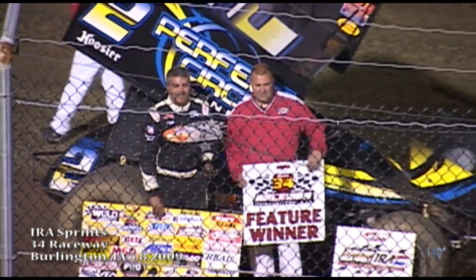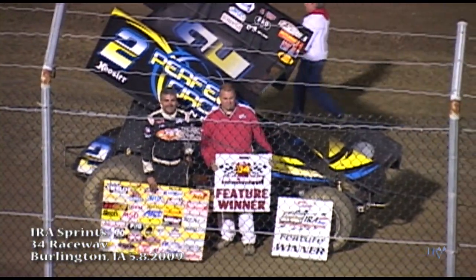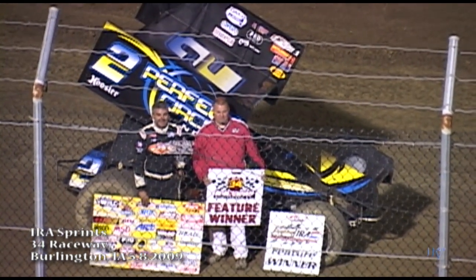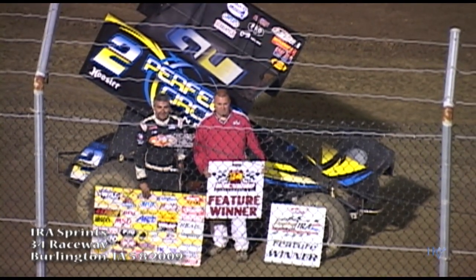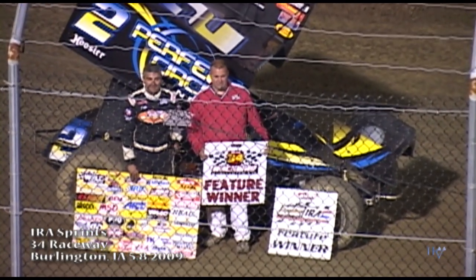Jesse Hockett also did a great job coming from the tail of the field, charging back up to the 2nd spot. Brian Brown comes home in the 3rd spot. Of course, you're all invited down into the pit area. A lot of these guys do have their brand new 2009 t-shirts. So Johnny Herrera and Jesse Hockett putting on a show here this evening at the 34 Raceway.